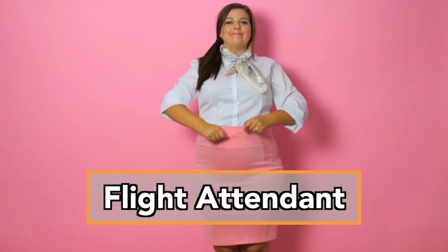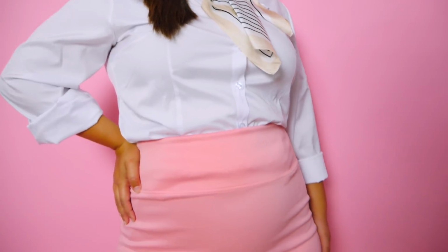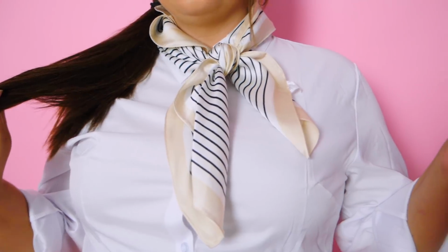Costume idea, what number even is this one? Costume number 35. You could be a flight attendant. You just need a knee-length pencil skirt, dress shirt tucked in, and a little necktie or ascot.